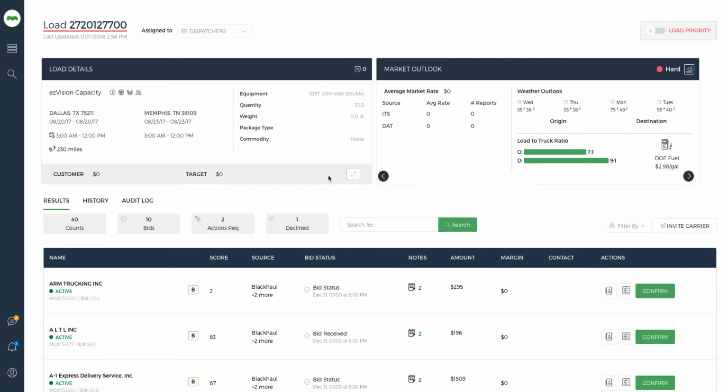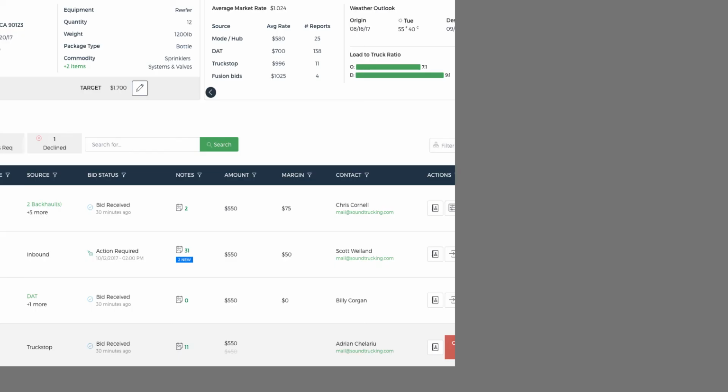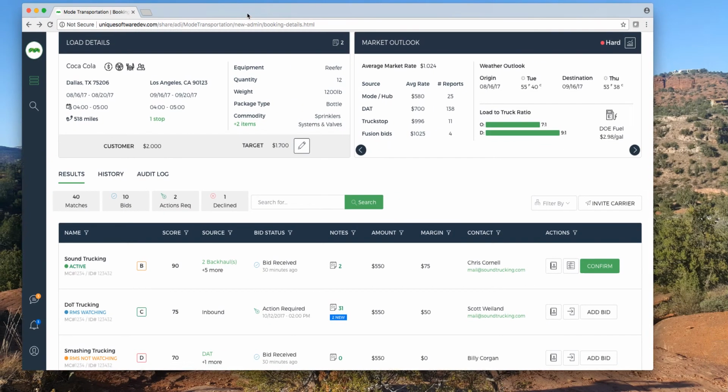Customer target and this icon, they're not in the correct place. They actually need to be tightened up, similar to this. And if we can make the icons bigger, so everything should look a little bit more like this, which reminds me, can we add a placeholder for the stop and then the +2 items under commodity? Just a placeholder is fine.